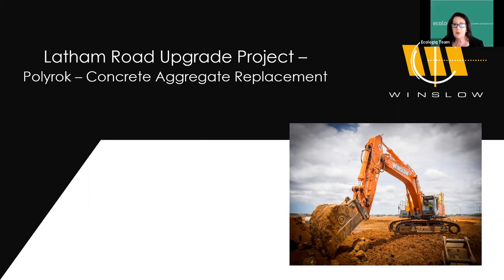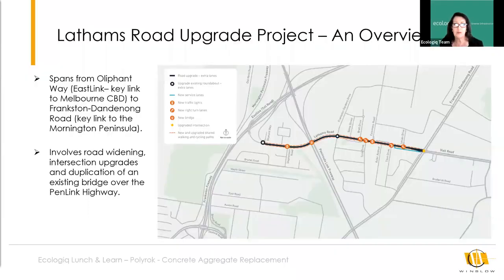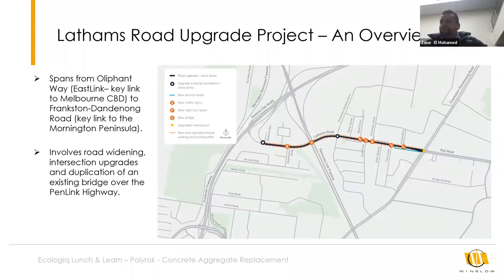So let's start by talking about what the project is that we're going to be discussing today. So the project is a new model. It's an Alliance and Design and Construct hybrid arrangement model. It's a road duplication project for MRPV in Melbourne Southeast called Lathams Road Upgrade.